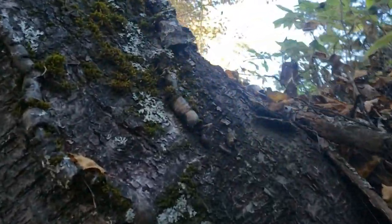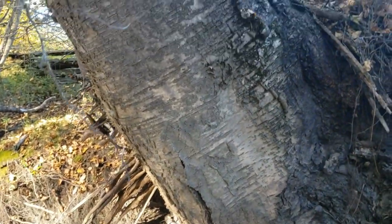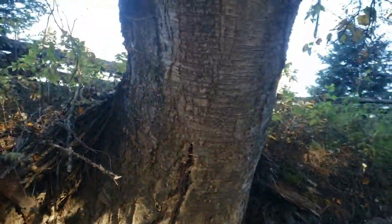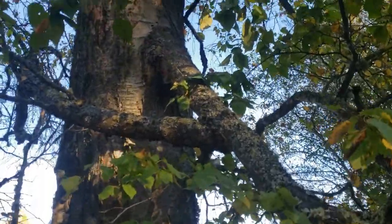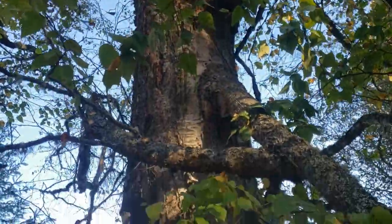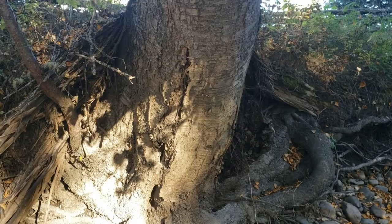But just to give you an idea, it gets 3 feet, so diameter like 6, 7, 8 feet. It's just amazing. Like, that's just massive. It's been here for definitely a few hundred years.